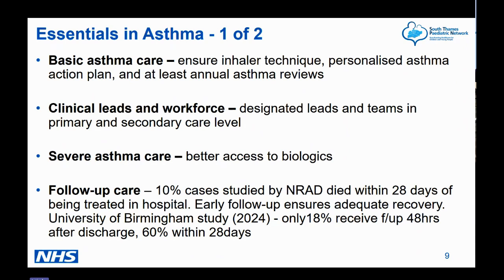Follow-up care. 10% of cases that were studied by NRAD had died within 28 days of being treated in hospital, which is actually a very high number when you think about it. It's really essential that there's early follow-up to ensure that adequate recovery has occurred. A recent study by the University of Birmingham identified that only 18% received follow-up with their GPs within 48 hours of discharge, and only 60% received a follow-up appointment within 28 days, i.e. 40% did not.